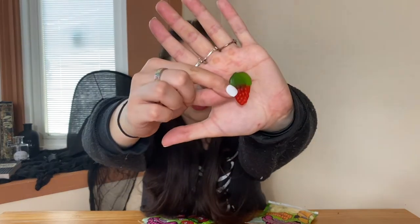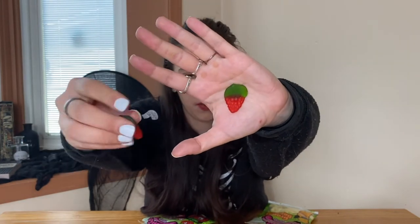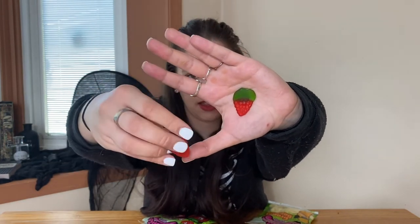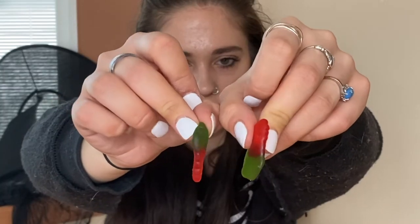Okay, so the strawberries look like that. But what I find interesting is this one's kind of on the thinner side, and this one is really thick in comparison. I don't know if you'd be able to tell side by side. But either way, it tastes like the kind of gummies you'd win as prizes from Chuck E. Cheese.